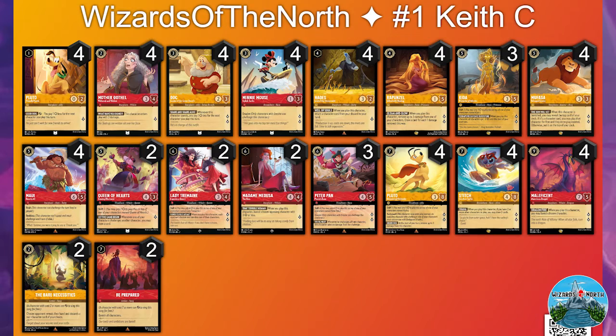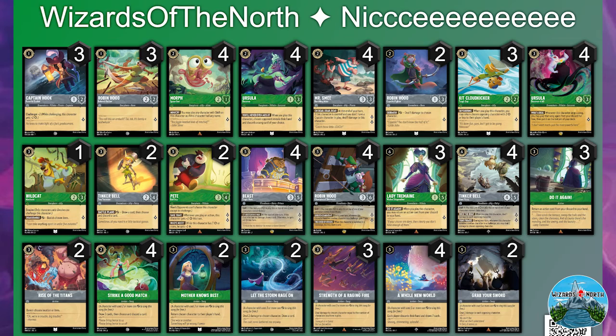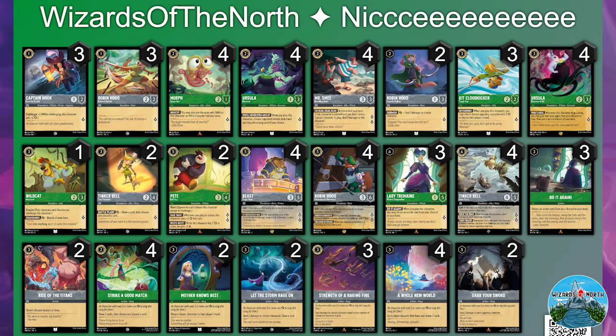And before we get into the results of the top 8, I personally would just like to take a special moment to highlight my personal favorite deck from the weekend. And it was piloted by our friend Nick, and Nick was running Emerald Steel Discard with a 69 card list. That's right. Emerald Steel Discard with a 69 card list.